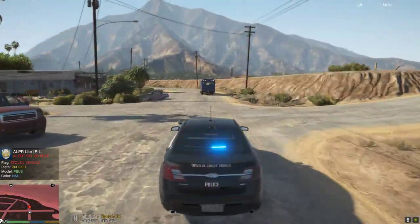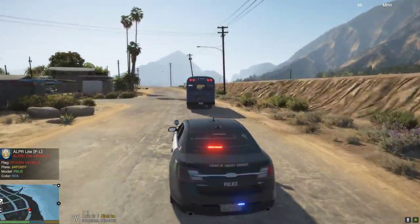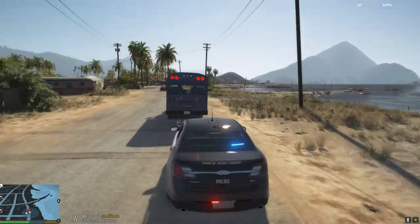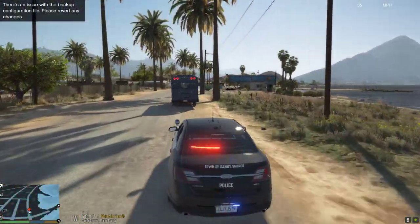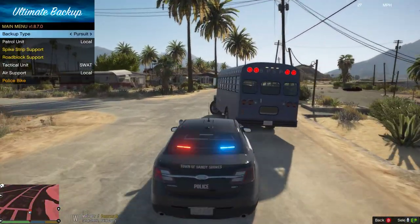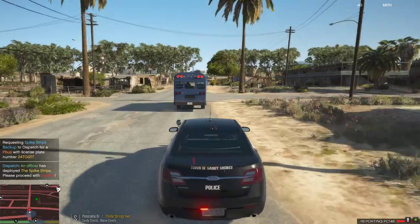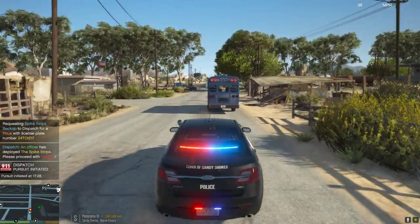Assistance required in Sandy Shores. Stolen prison van. Green 2, we're in the area. Attention all units. We've got units requesting helicopter support over Sandy Shores. Dispatch, we got eyes on the target. Moving to engage. Backup required. Officers report a 148 in Sandy Shores.